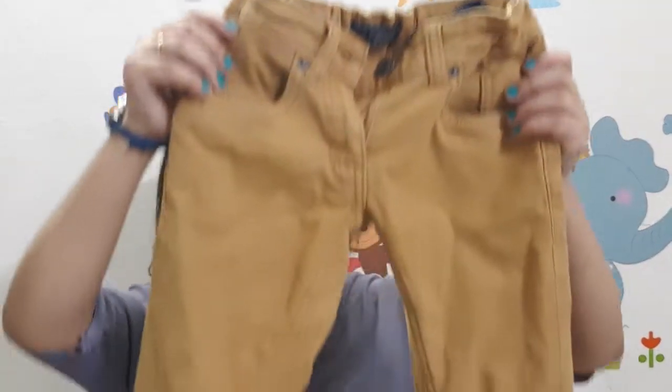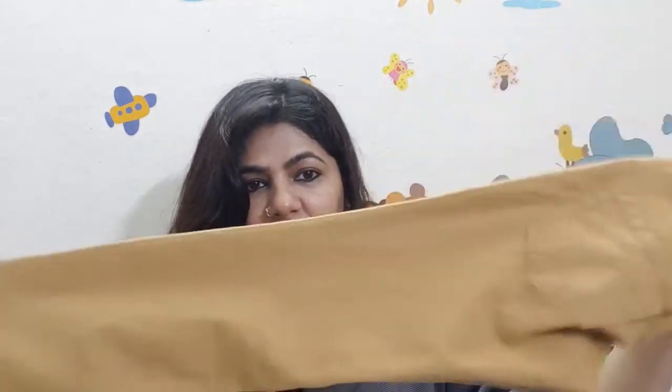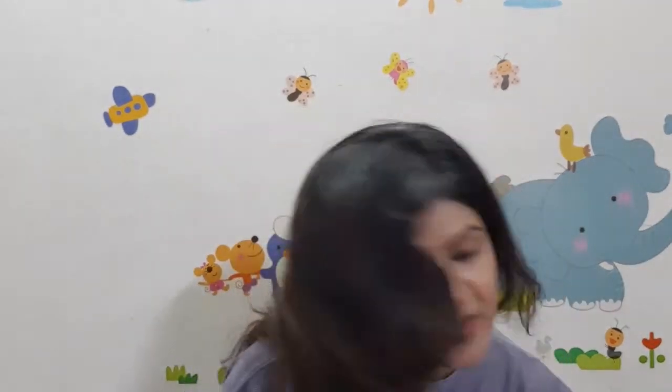And one bottom wear was this. This is a very decent color and a forever kind of color and style, Indian Terrain brand, and the MRP is ₹1599 and we got it at ₹1199. So this is what we shopped from Lifestyle.